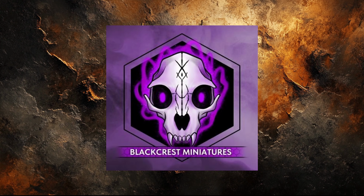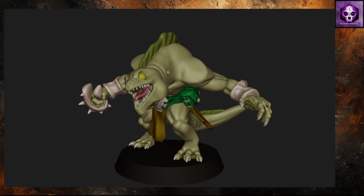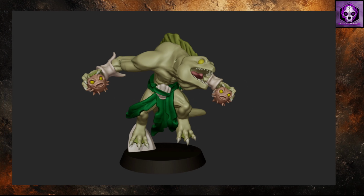Blackcrest Miniatures asked folks what they wanted, and they said eel folk. So here are the preview renders of the eel folk that Blackcrest is currently working on.